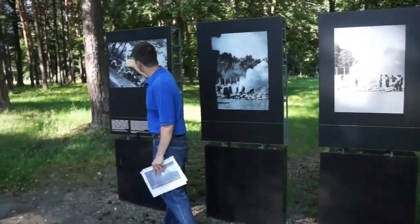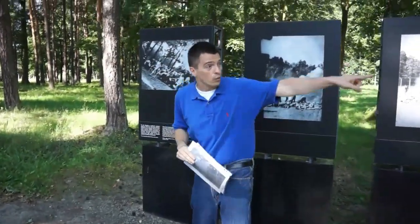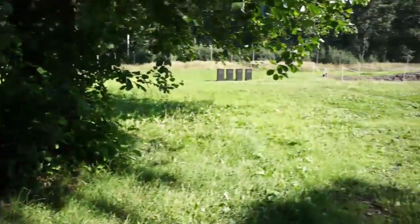This is a photograph of women undressing, literally right there at that spot. They're all undressing, and they're moving into this building, crematorium number 5.